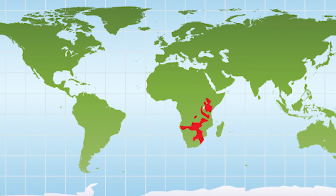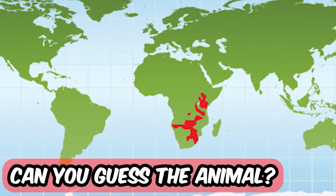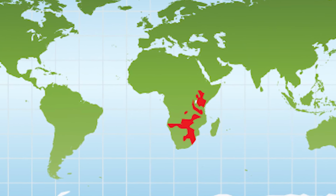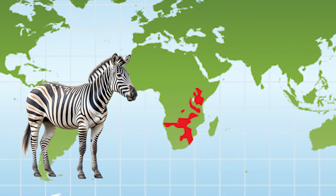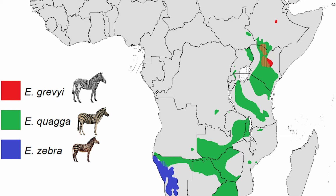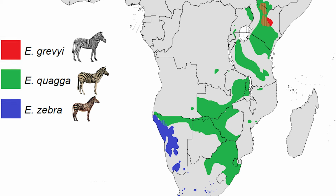I will not tell you the animal right now, but tell me in the comments, can you guess the animal just by looking at this map? Well, if you did, great job, it's zebra. So, here's an even more detailed map of the 3 species of zebras living in Africa.